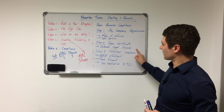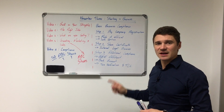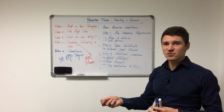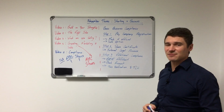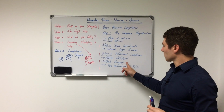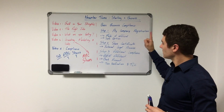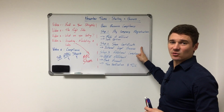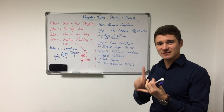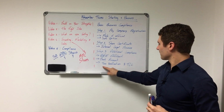And then lastly, additional compliance, which forms part of the basic compliance in South Africa, is getting a BEE affidavit. Note that BEE certificates are not valid anymore, and nobody may sell a BEE certificate to you. You can actually go and get a BEE affidavit and get it signed and stamped at the police station as BEE proof. Open your bank account. You can't open a business bank account without a company registration and a share certificate and also proof of a business address. Okay, to open up a business bank account, you need the company registration, a share certificate, and proof of a business address.